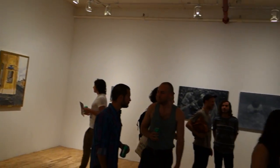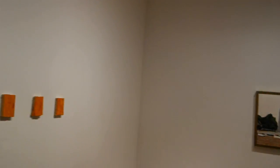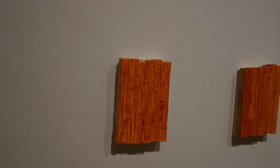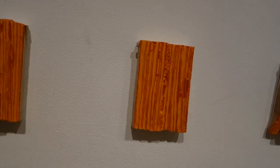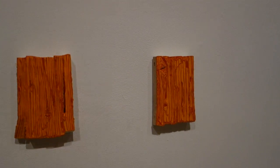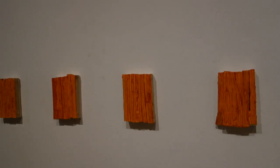Well, I think I saw a brief press release on this show, and I guess the thesis is that these people are kind of somehow looking at the utopian experimental societies and their residuals in the art world. I guess you're kind of stretching a little bit. These are also by Lisa Raskin. It's titled Trees, Acrylic on Wood.